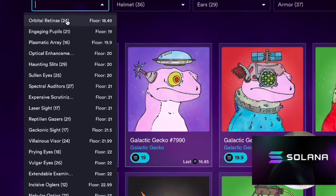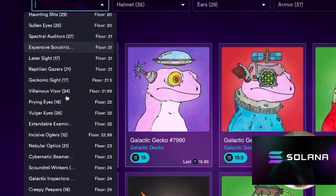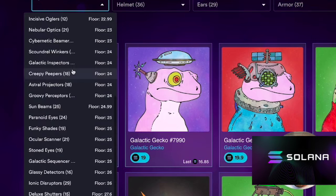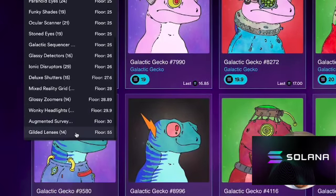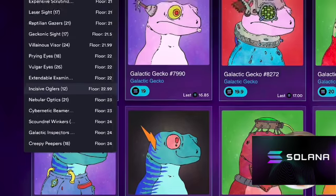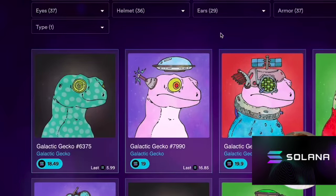And you can see here, it's going to tell you how many of each type of eye it's currently being listed. And you can see, the floor price one, the orbital retinas, there's 24 of them with those. But if we scroll down here, 19, 14, honestly, nothing super catching my eye here, but you're looking for a variance, right? You're looking for 200 of one kind and 2 of another, meaning it's very rare.